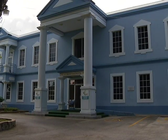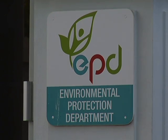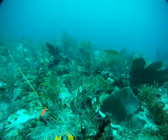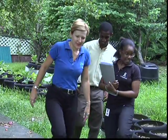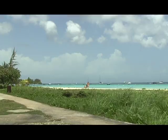Managing land-based sources of marine pollution is no easy task. In the year 2000, the EPD created the Marine Pollution Control Section to handle marine-related issues. In addition, the organization conducts public education programs and assists businesses in their efforts to be environmentally accountable.